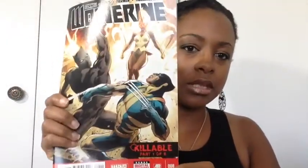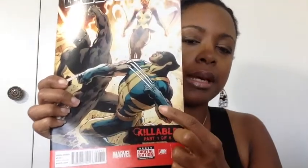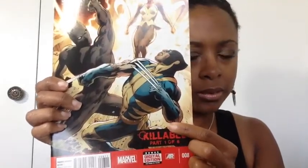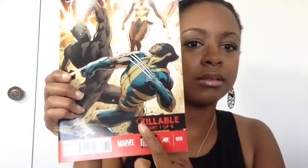But yeah, I think with this series, there is a virus that's been passed around to all the mutants, and they're losing their powers. And so Logan, who's the Wolverine, I believe his healing powers were taken away. So now he's mortal. What's gonna happen? Killable. Don't know. Sounds interesting.